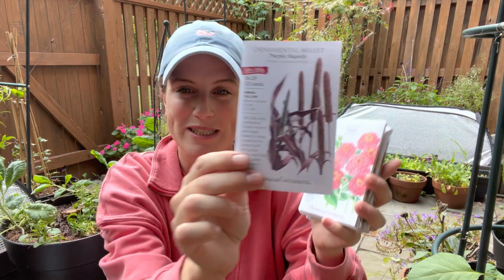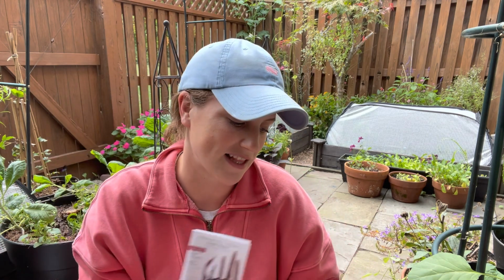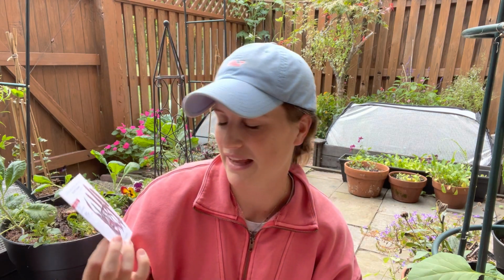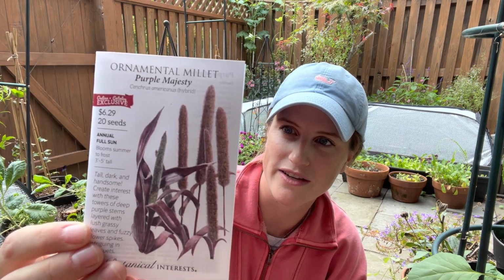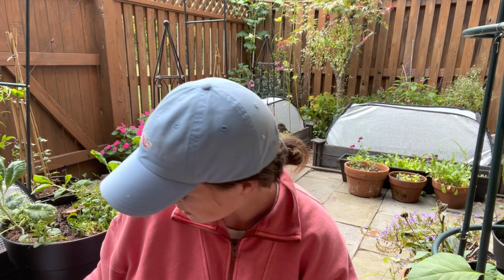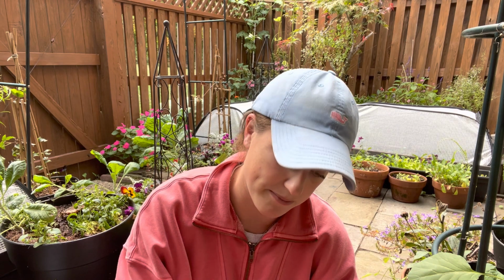Okay, ornamental millet. Again, I want to do this in some containers. I think it will be beautiful going into fall, and I'm interested in a lot of those autumnal colors and looks in the garden. So I've always wanted to grow the millet, and I figured this would be a good year to try it. I've got so many things that I need to start inside this year.